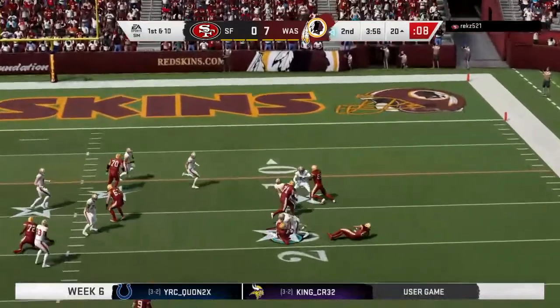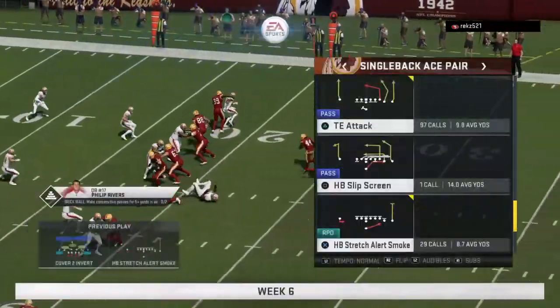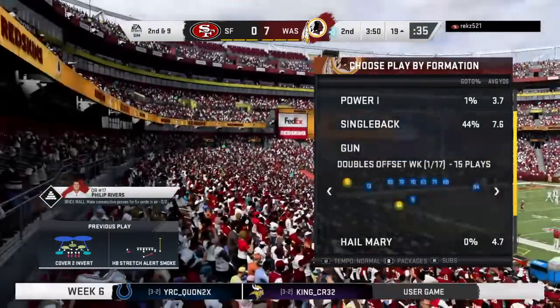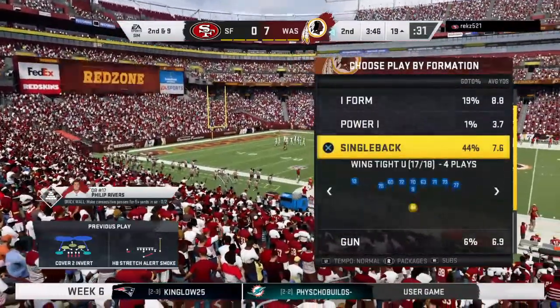Now they try the right side here. And he's only going to get a yard from the 20 to the 19. I know that speed is the hallmark of today's NFL game, but the key to good rushing defense is still having your linebackers set the edge.